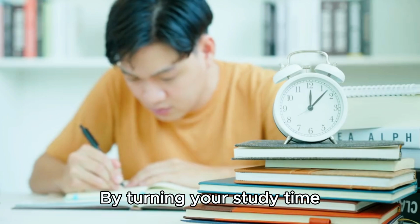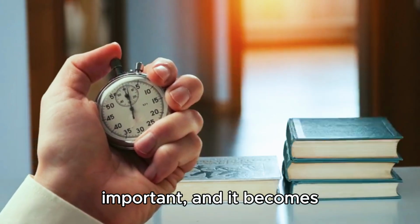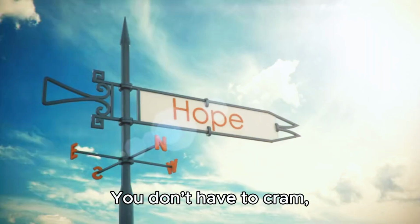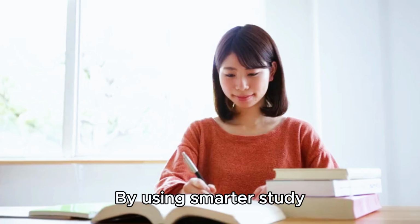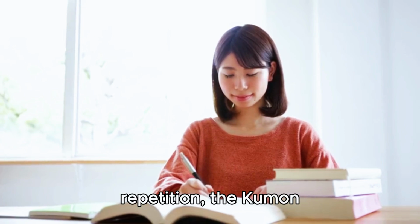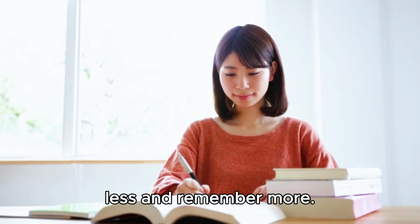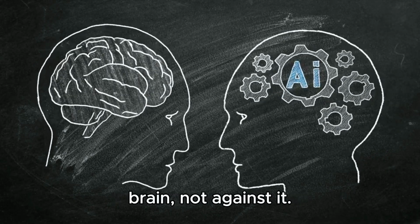By turning your study time into a ritual, your brain starts to recognize it as important, and it becomes easier to stay focused and retain information. Learning doesn't have to be a struggle. You don't have to cram, highlight, and hope for the best. By using smarter study techniques like active recall, spaced repetition, the Kuman method, Kaizen, and Zanshin, you can study less and remember more. It's about making learning work with your brain, not against it.